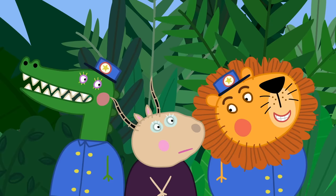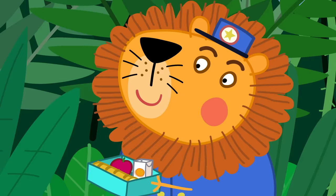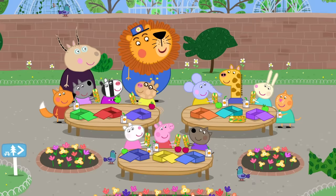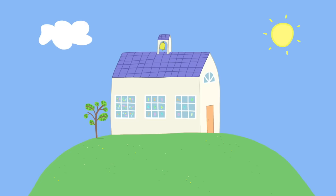Yes. All this talk of eating has made me quite hungry. Me too. Well, it's our feeding time now. What's for lunch today, Mr. Lion? Lunch boxes for everyone. Sandwiches, fruit juice, and an apple. Little picnics in boxes. Tuck in, everyone. Hooray! Mr. Lion loves feeding time at the zoo. Everyone loves feeding time at the zoo.